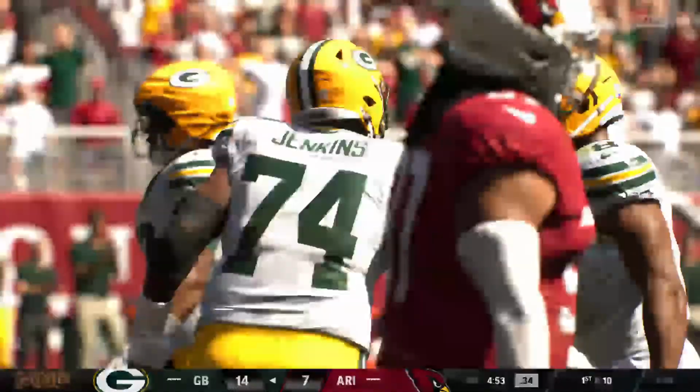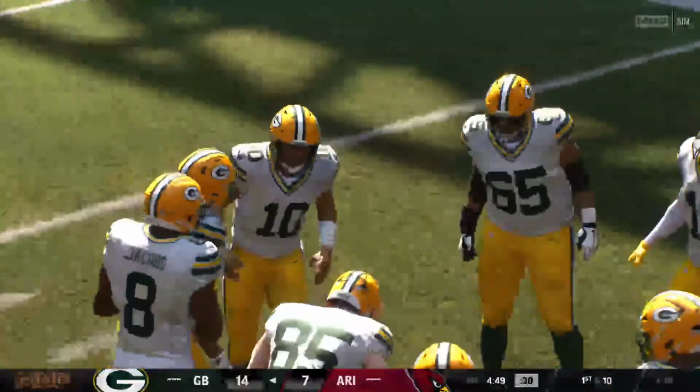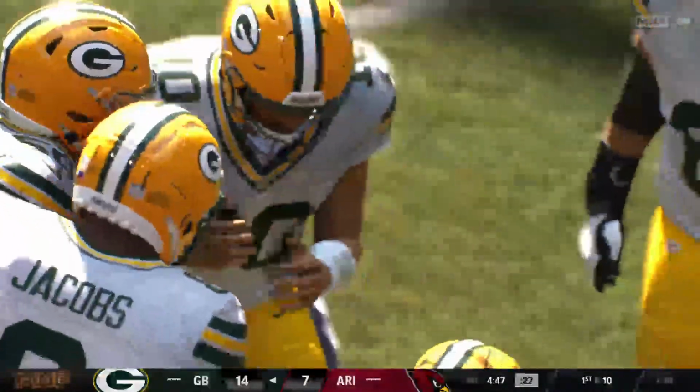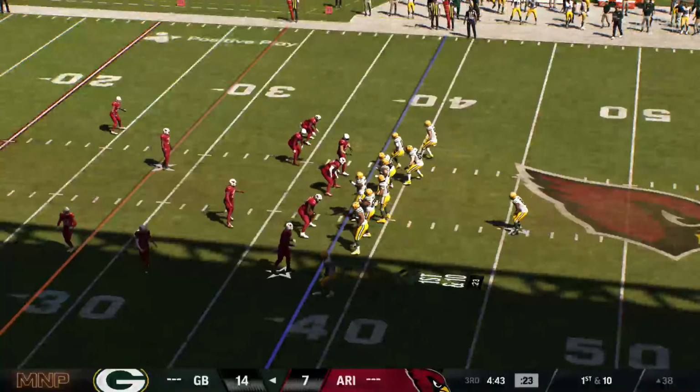What a great sign to start the second half for this offense, because with a lead, well, the ground game becomes your best friend, the centerpiece for this offense, trying to chew up that clock. New set of downs for him at the 38.